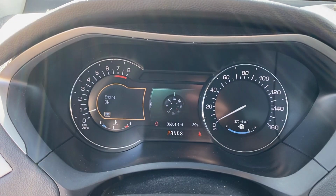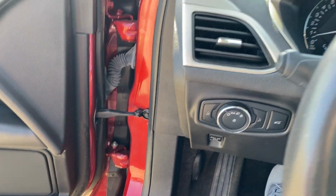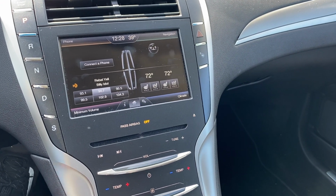I see everything go through your menus there. A little rev. It sounds good. There might even be a small exhaust leak on this one, if you can hear. I don't know if that's an exhaust leak or not, but it sounds good.